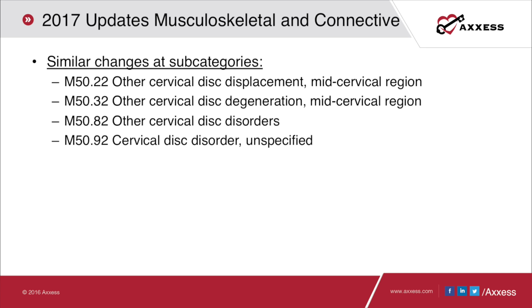M50.32, which is disc degeneration, mid-cervical region. You're going to see it at M50.82, other cervical disc disorders, and M50.92, cervical disc disorder, unspecified.